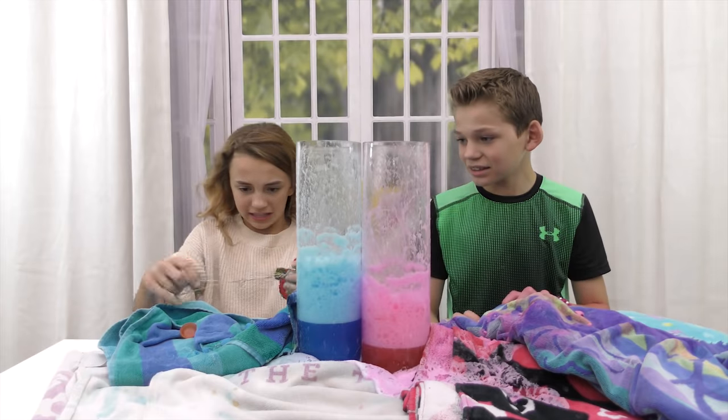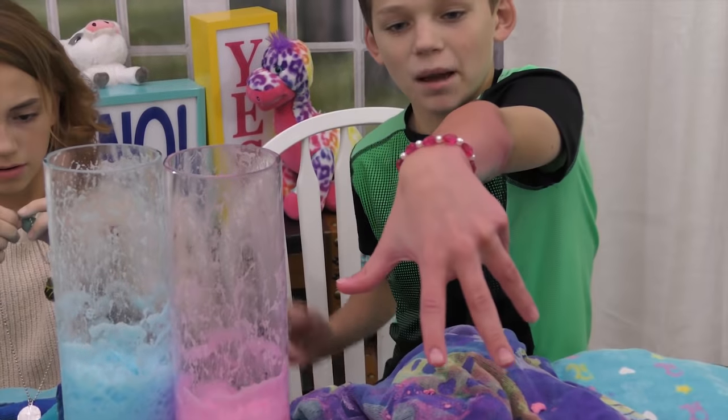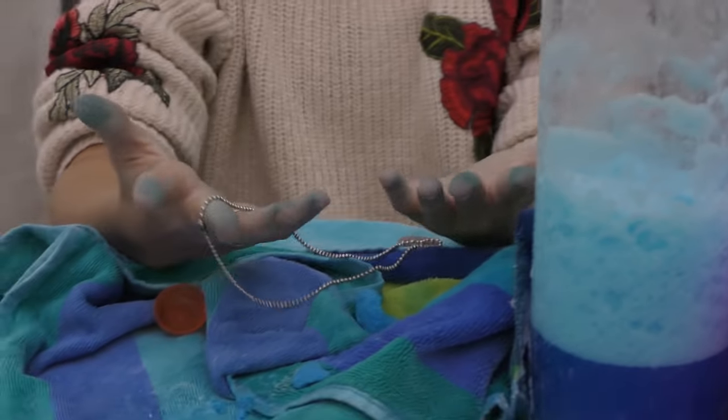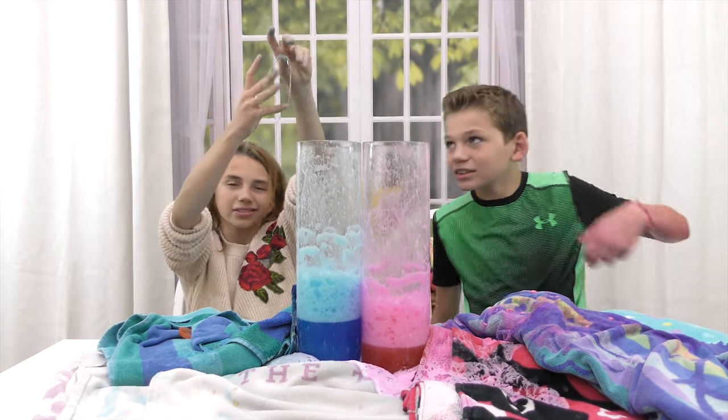It's a smiley face necklace. A blue smiley face necklace. I got my beautiful red arm. And bling bling. And I've got my beautiful smurf fingers. Next round, I can't put this on because it's too small.